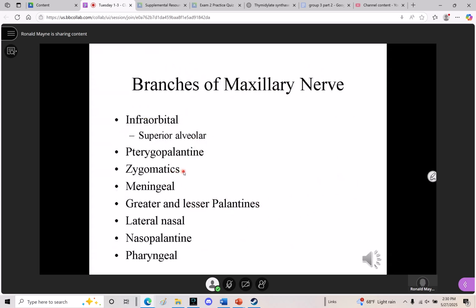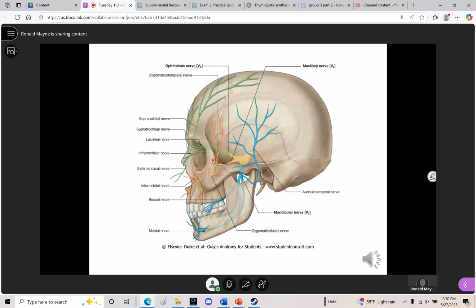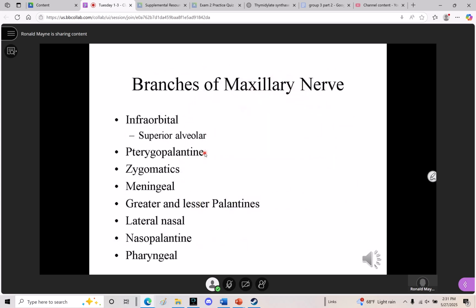Zygomatics, we break it up into three. They will all be coming out of this zygomatic bone though. So this is zygomaticofrontal. Zygomaticotemporal is going to be zygomatic bone but up in the temple. And then the third one is zygomaticoorbital. So again, zygomatic bone, but you want to look at the orbit for it. Now you might have all three of those, you might only have one, which it'll still cover the same area, whether you have all three or one.